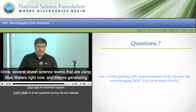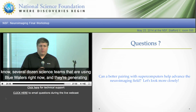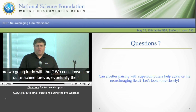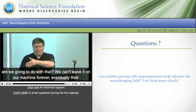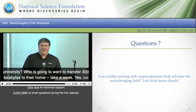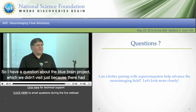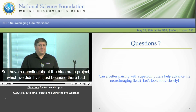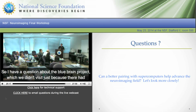There are several dozen science teams using Blue Waters right now, and they're generating terabytes worth of data. Some may be up in the petabytes range over a couple of years. What are they going to do with that? We can't leave it on our machine forever, and eventually their allocation's going to go. So are they going to try to transfer that to some system at their own university? Who's going to want to transfer 300 terabytes to their own? It would take a week.